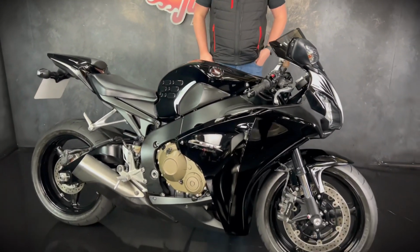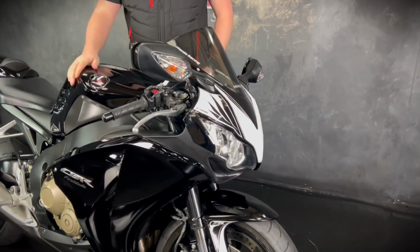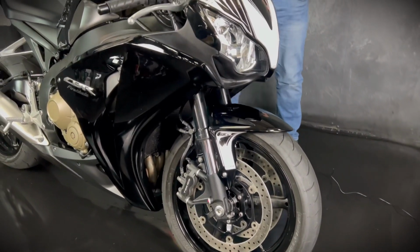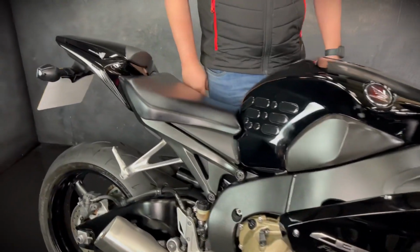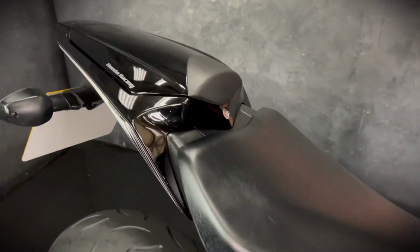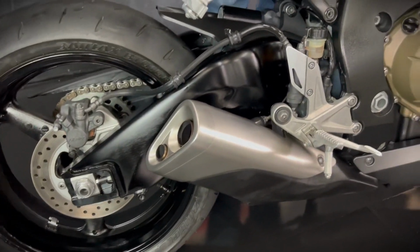It is a Honda CBR1000RR Fireblade. Super clean thing. It's the RR8, so it's the newer shape from the 2007 one, so a massive difference in shape to the overall bike. You also got that digital display on there as well, and the side exhaust on these rather than the under seat. So 08 plate, it's on 13,607 miles.